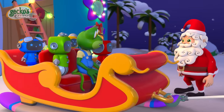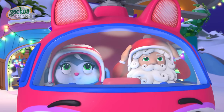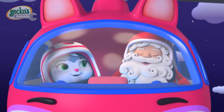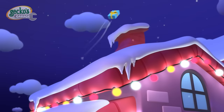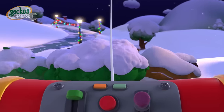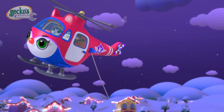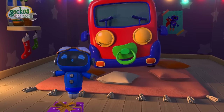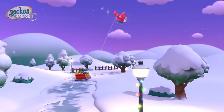Stunning! Thank you, Gecko. You're missing just one thing. Oh, thanks, Santa. Merry Mechanicals, we save Christmas! On to the garage!